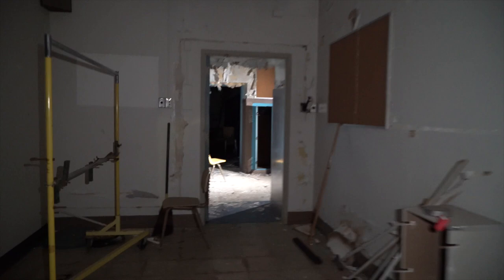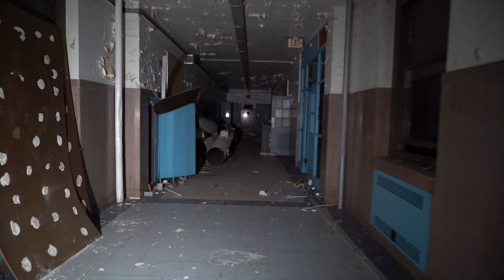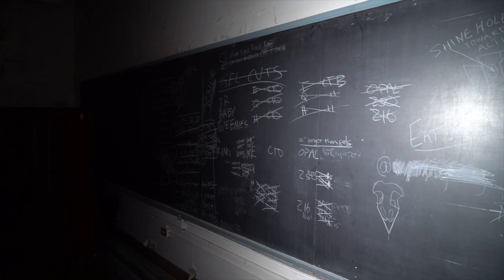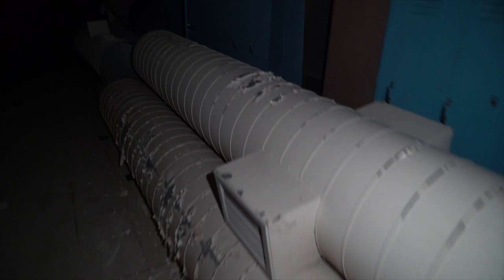Okay, nothing over there, guys. Creepy the way the wind flows through this building. Oh, here's more stairs to get up there. Guys, there's air ducts in the middle of the hallway of the school, and it's weird, they took all the air ducts down so they didn't fall, but just kind of weird. Really?